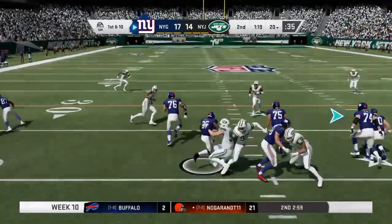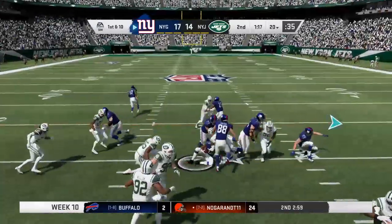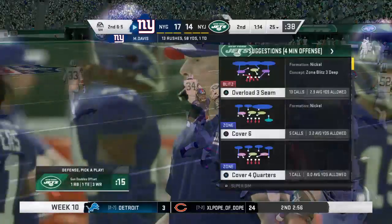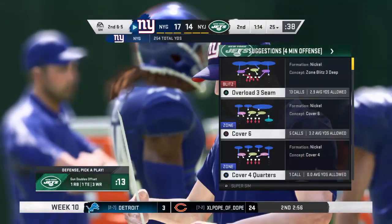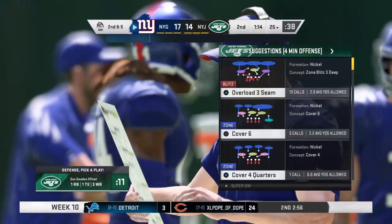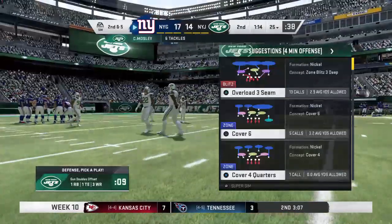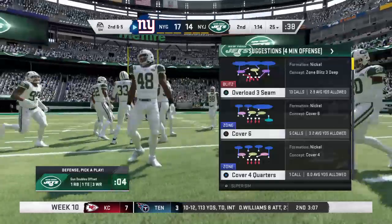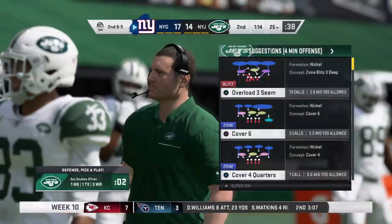They begin with a run by Davis. And he's stopped right at the 25 after a gain of 5. And that's exactly what you want on a first down run. Pick up 5 yards, bring up 2nd and 5. The defensive line, though, they've got to figure out a way to out-leverage the guys up front because the offensive line is winning at the point of attack.